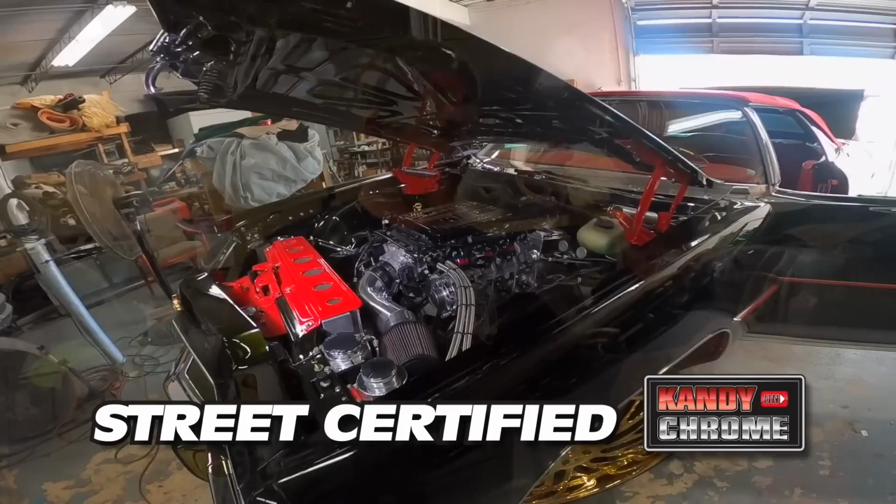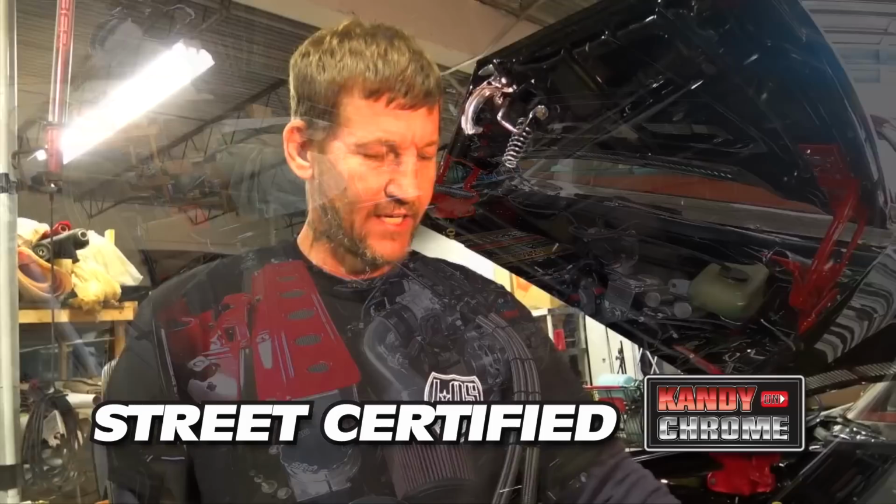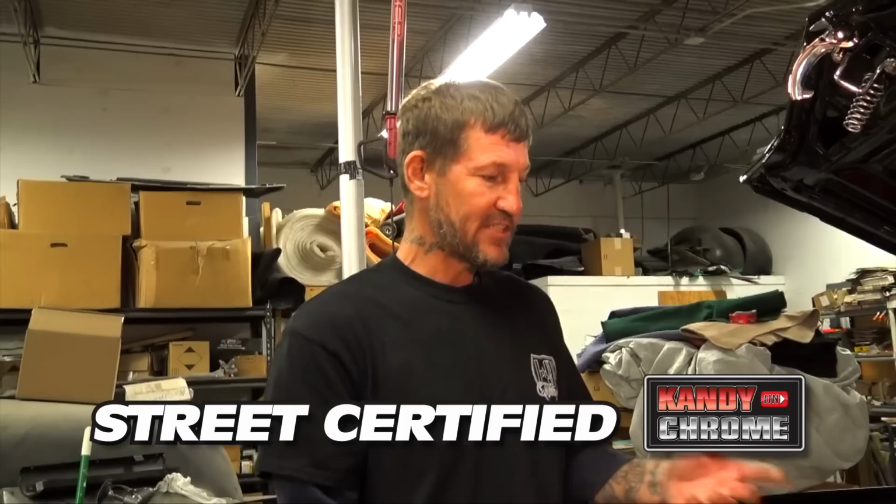LT4, all custom made reservoirs, heat exchange, everything. You see how clean the compartment is. You're not gonna get a car like this unless you spend the money to build a car like this. Every single nut and bolt on this car, inside the bumper, has been painted. Everything has been done to this car. So many custom made pieces on it. But attention to detail is what gets it. The car is the car, but the attention to detail is what makes a car.